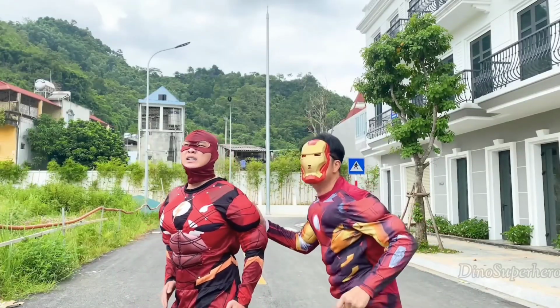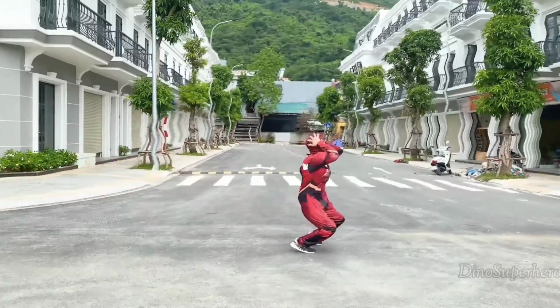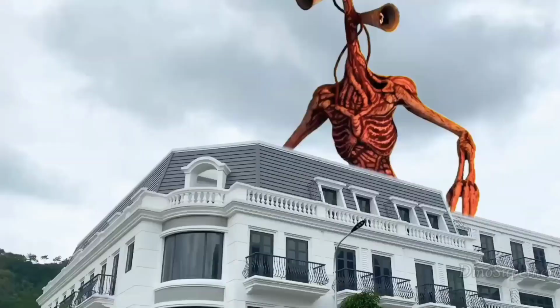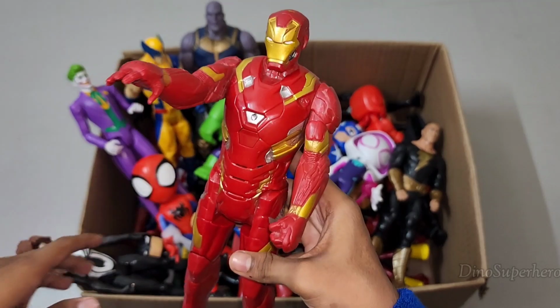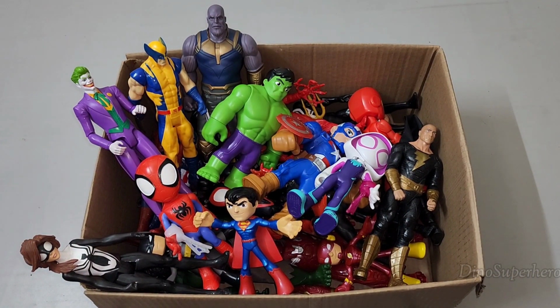Oh my god, that is sinless. Iron Man is so cool. Psh, psh, laser beam shooter. Psh, wow, nice and amazing.